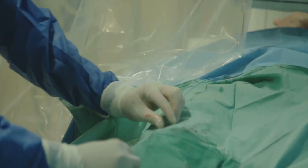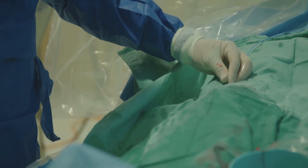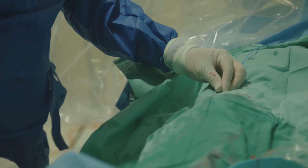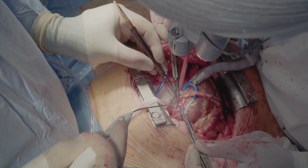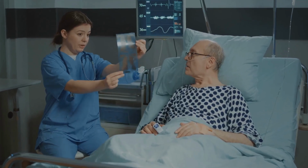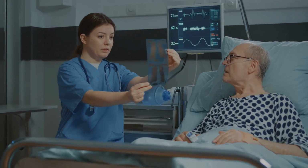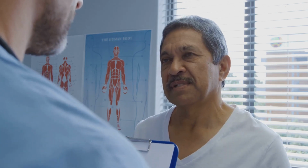Despite its invasive nature, the IJ central line's benefits far outweigh its drawbacks, making it an indispensable tool in modern healthcare. From delivering life-saving medications to taking regular blood samples and monitoring central venous pressure, this line is a silent hero in patient care. So as we can see, the internal jugular central line plays a vital role in patient care. And understanding its significance is the first step towards appreciating the complex world of healthcare.